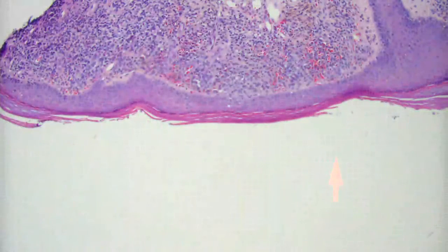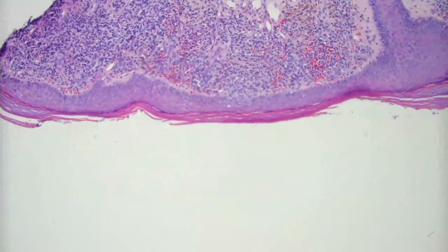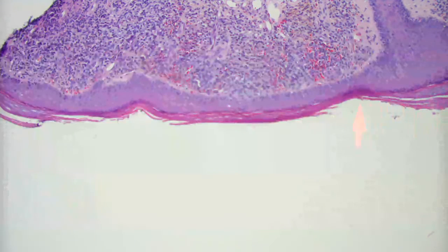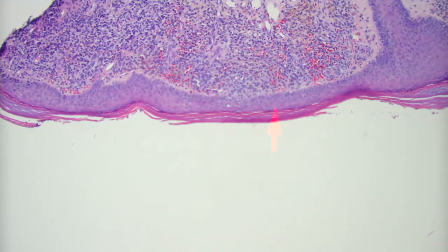Now, there are several things against that. It does not really and truly affect the interface. You notice there's a tiny little grenz zone. Usually in pityriasis lichenoides, you're going to get total obliteration of the interface with cells crashing into the epidermis, also with parakeratosis with neutrophils overlying it. But you do get extravasated erythrocytes in that. But the other features of that aren't present, just like the features of lichen planus aren't present. That is in the lichenoid differential.